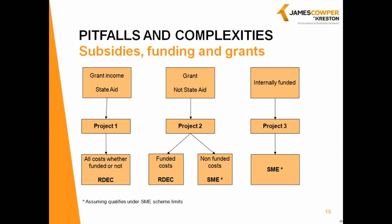So for project 1, say your grant is agreeing to fund 70% of the costs. All the costs that go against that grant, the 100% of the costs, even though you're only funded to 70%, will only be eligible for RDEC. Under project 2, the element that is funded will be under RDEC, but those non-funded costs, the 30% that is still related to that project, you will be able to claim under the SME.